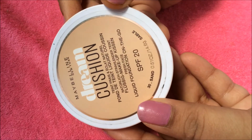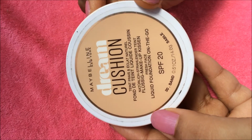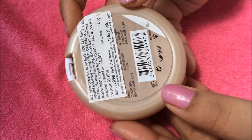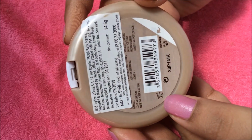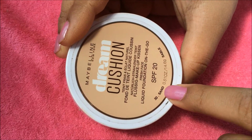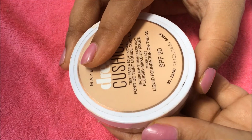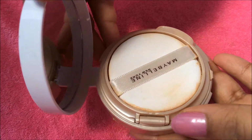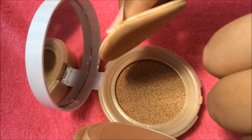The last foundation of this series is Maybelline Dream Cushion Foundation. Oh my god, this is one of the best products from Maybelline. It is easy to apply, gives nice coverage, makes skin smooth, supple and flawless. It is simply my love. The packaging is similar to cushion foundations and it comes with a nice mirror inside it.